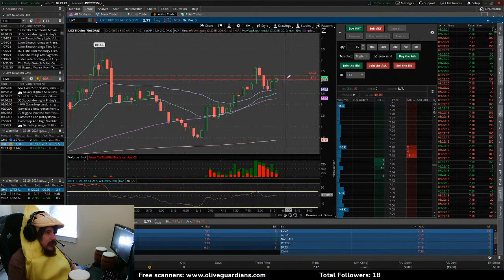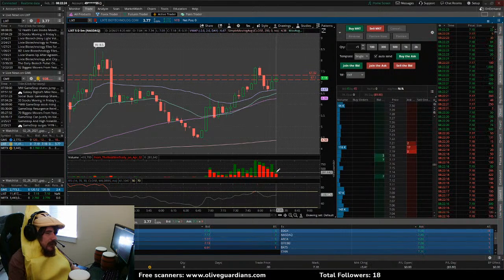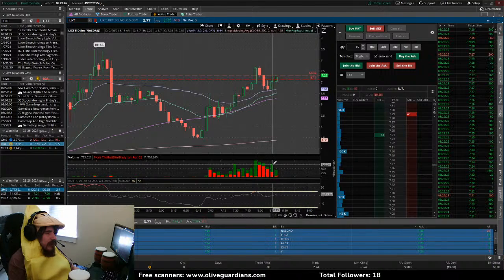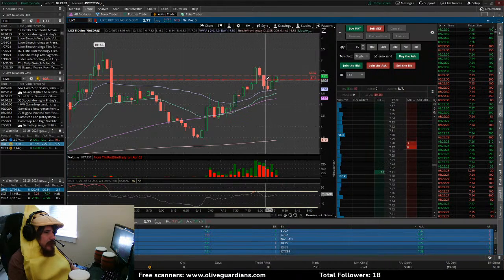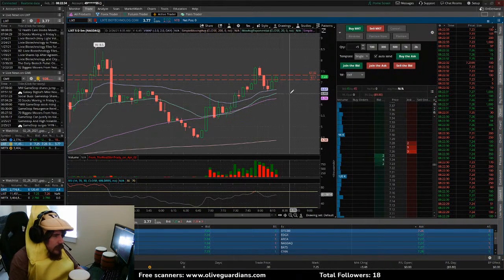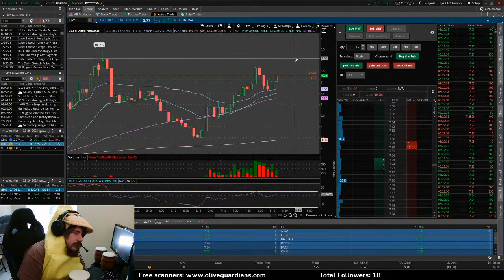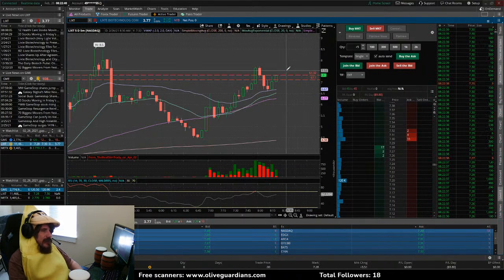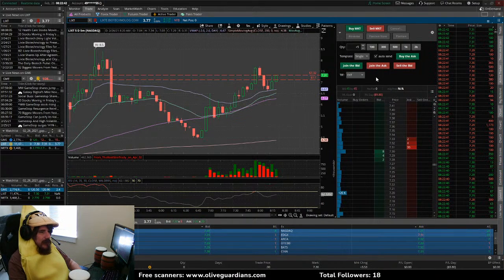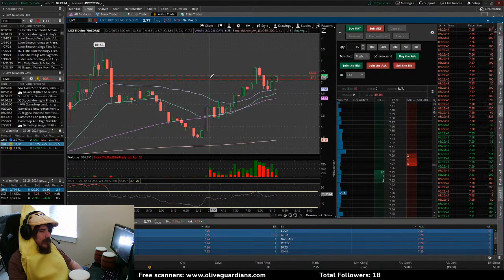So maybe we need to consolidate a little longer. We're getting decreasing volume. So we had increased volume on this green candle, which is good, but still less than these two red ones. So yeah, I don't know, this one definitely could go either way. We'll see how it fares in this 730 level.